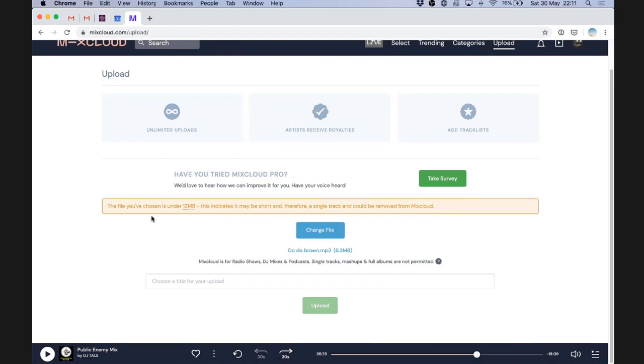Actually, sorry, one thing I should mention is we don't take short form single tracks at this point. So this is a message saying that we're not taking short form single tracks. We are thinking about doing that in the future, but for now it's just long form extended mixes.